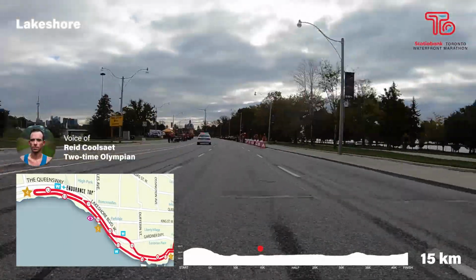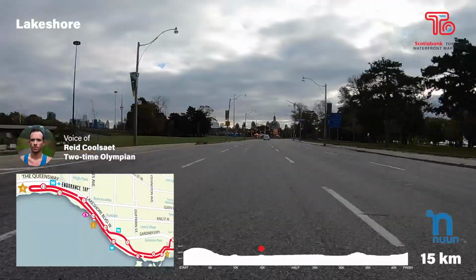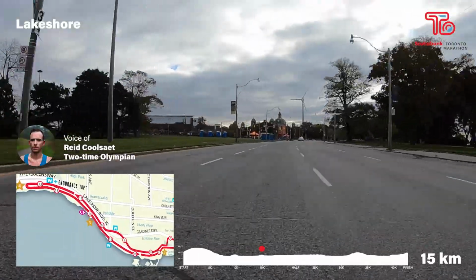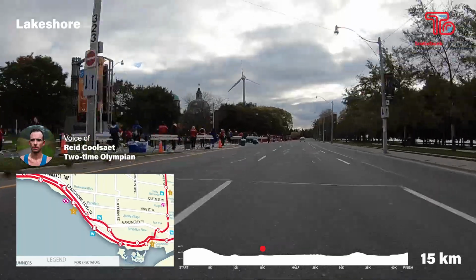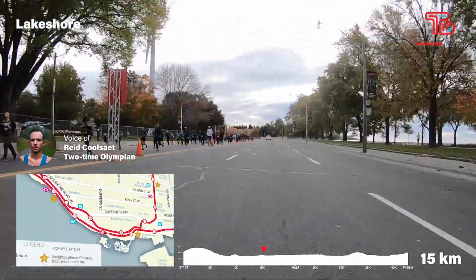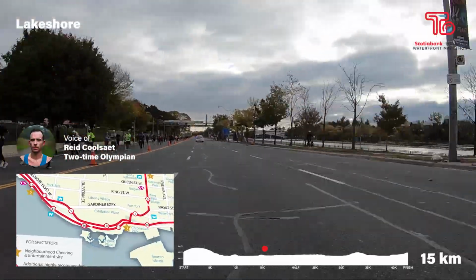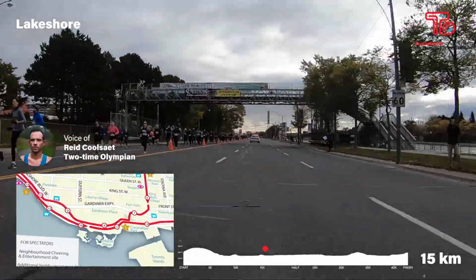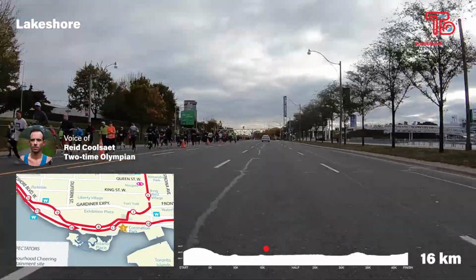And as you approach Ontario Place, you'll hit an aid station at 15K. Ontario Place, when I was a kid, was a ton of fun. They've rejuvenated it now. There's more life coming back into it, but you'll see the massive golf ball. It's like a 3D kind of movie theater or whatever. And you'll see the Toronto skyline pretty much straight ahead of you and the big lake on the right.